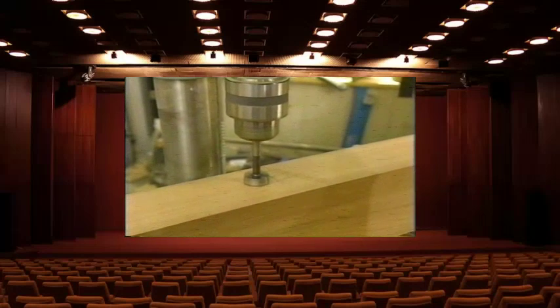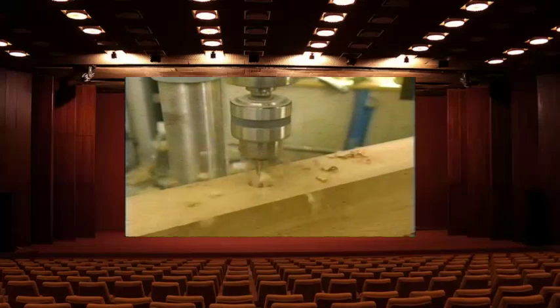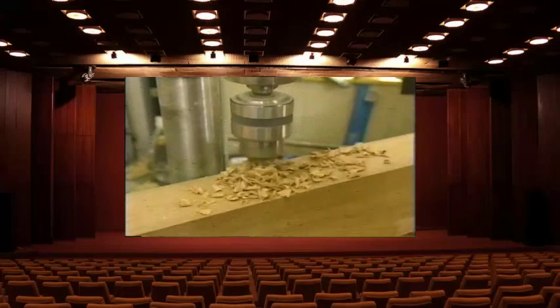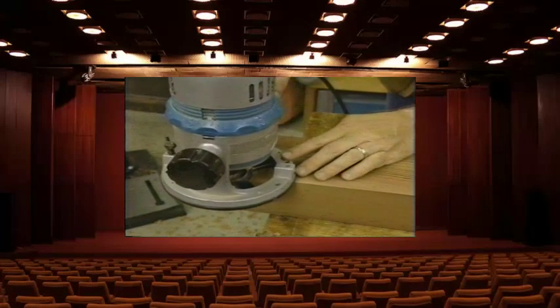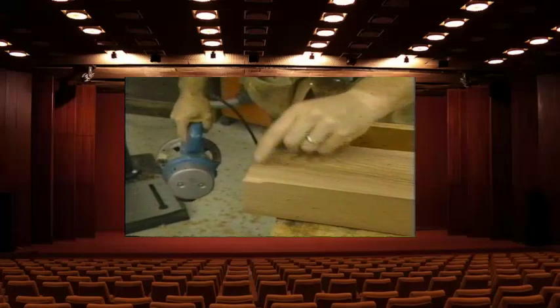The back posts also need a mortise for the tenons that support the backrest. And I'll start out making that mortise by roughing it out over at the drill press, which is still equipped with the 1-inch Forstner bit. Good. The 1/4-inch roundover bit is used here to ease these corners.